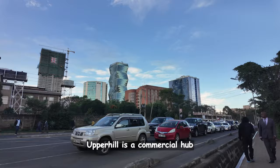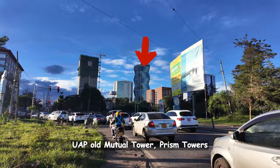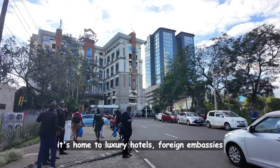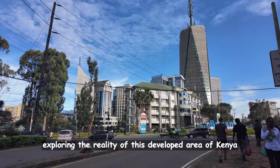Upper Hill is a commercial hub where skyscrapers such as Britam Tower, UAP Old Mutual Tower, Prism Towers, and H8 Nairobi, which is under construction, dominate the skyline. It's home to luxury hotels, foreign embassies including that of Tanzania, government offices, and Kenyan headquarters of several multinational banks. In today's episode, let's walk around Upper Hill, exploring the reality of this developed area of Kenya and one of the most expensive square miles in Africa.